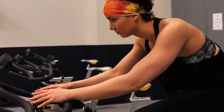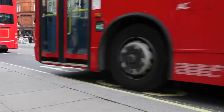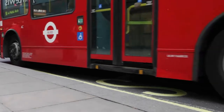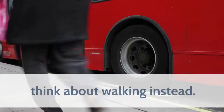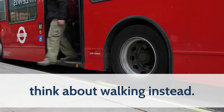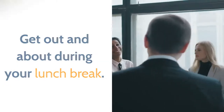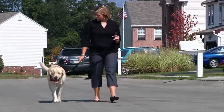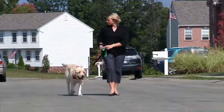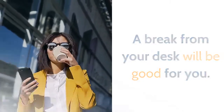Walk instead of taking the bus where you can. It may sound obvious, but if there is a regular journey that you do by bus, think about walking instead. Get out and about during your lunch break. Start with a quick stroll and build up to a brisk walk. A break from your desk will be good for you.